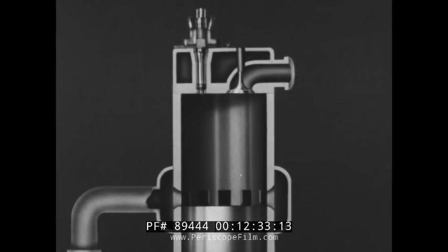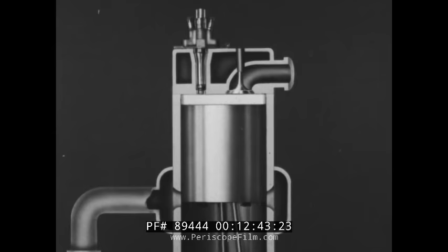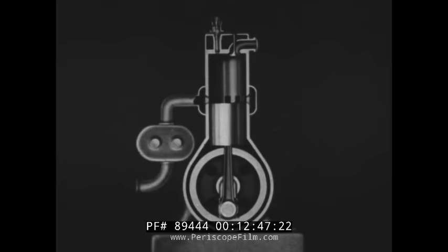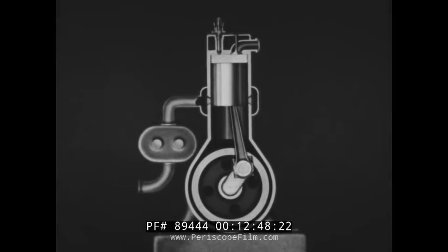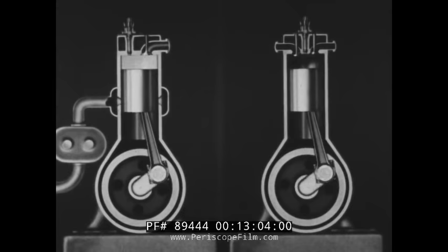And the clean air rushing in forced the burnt gases out through the exhaust valve at the top of the cylinder. So that every time the piston went up, it compressed air. And every time it went down, it provided power. Our engine had become a two-stroke or two-cycle diesel engine. Compression, power. Compression, power. And so, the two-stroke diesel engine furnished almost twice as much power as a four-stroke diesel engine the same size, because it had twice as many power strokes.